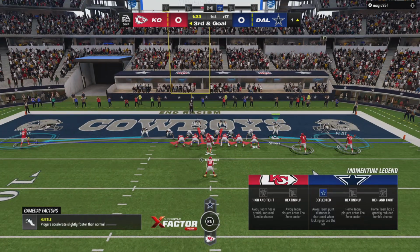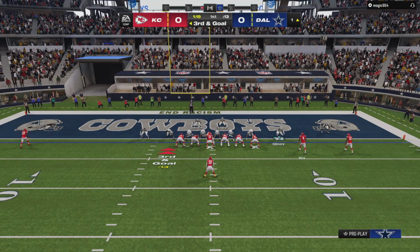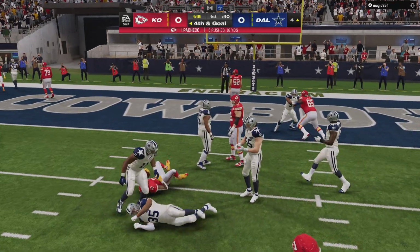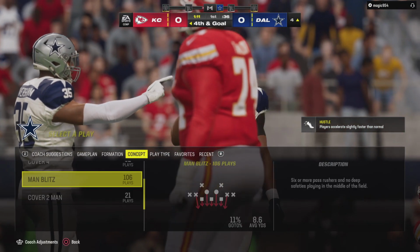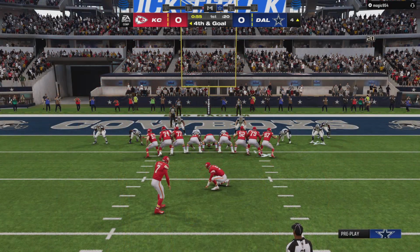Looking to cash in on this opening drive. Here's 3rd and goal. Here's Pacheco. He's not going to get there. That won't even be close. It was blown up in the backfield. Not at all what they envisioned on 3rd down. 3 yards in the wrong direction.